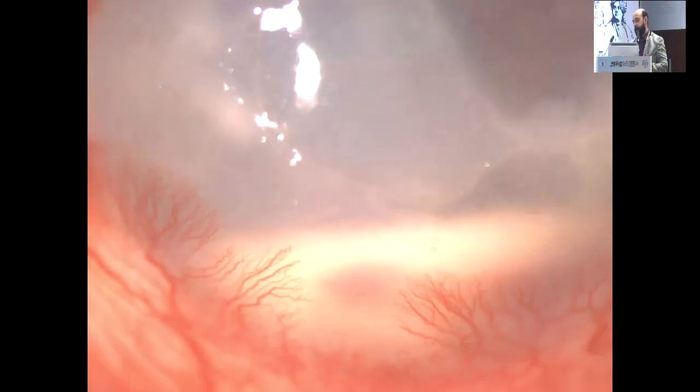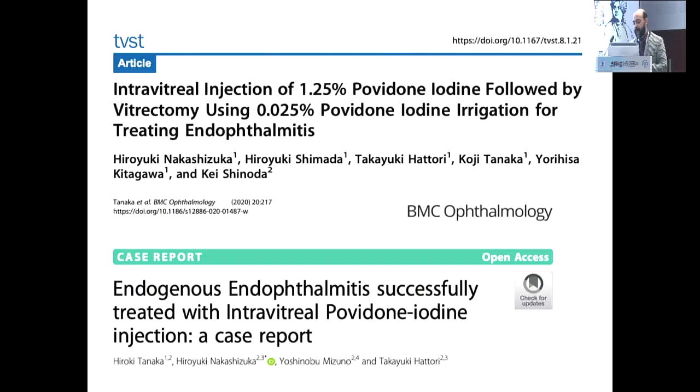At every step, we did an AC tap and went for a culture. We do not have access to PCR, so that is something we could not do. And the patient did not have the resources to go to a higher center. So I did not want to give up, and I looked into the literature and found that people have had success with intravitreal povidone iodine. But it was only one paper by the same author. He had two papers similar to that.